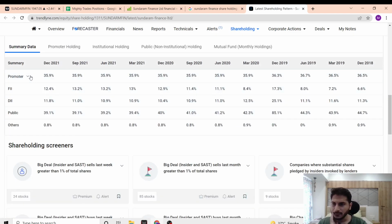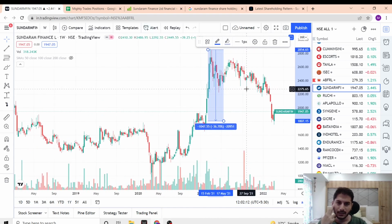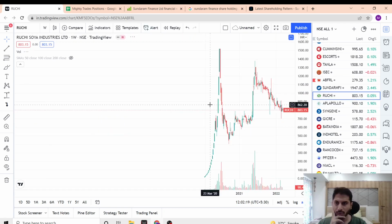Now, okay, so we have a better view available here. Alright, so the FII holding has gone down just by a little bit. DII holding has improved. Public holding has pretty much remained the same. So there's no real action going on over here in this company. Stock price is falling. Currently no bullish trading opportunity that I can see here. So let's quickly move on to the next one, which is Ruchi Soya.